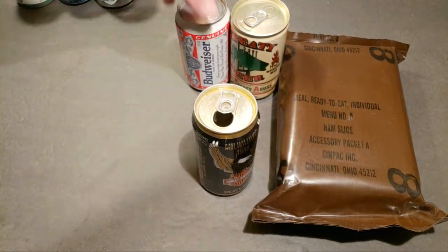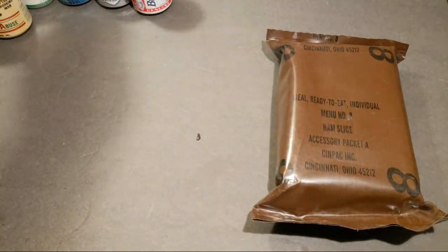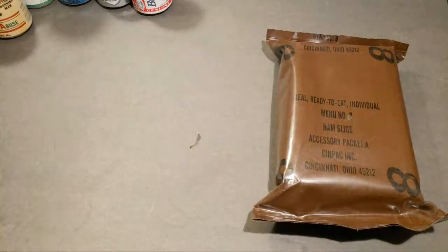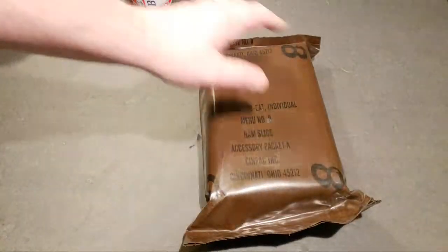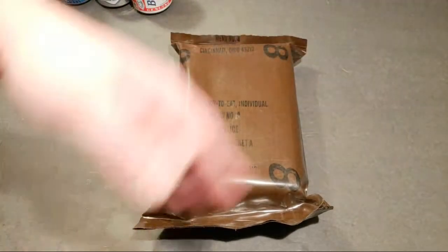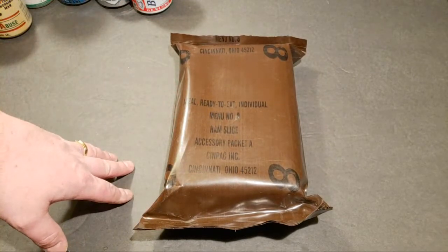So yeah, the 40th anniversary, technically the 41st, but we'll call it the 40th. The 40th anniversary of the MRE. Boy, have they come a long way. Kind of, still in retort pouches, you know. How can you improve on that technology?